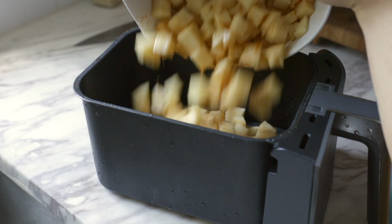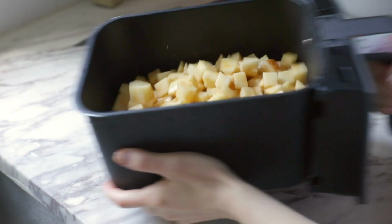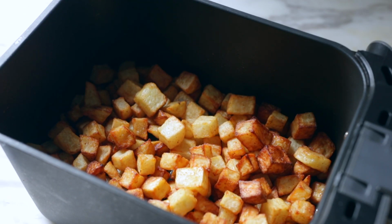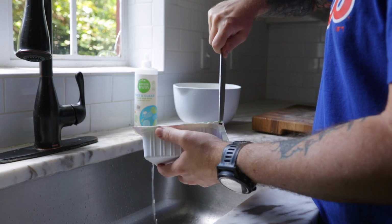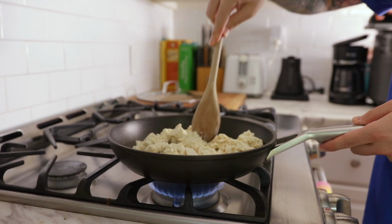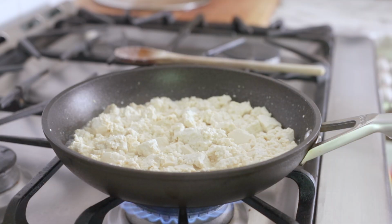The exact time is going to vary with the size of the potatoes, so I just give the basket a shake and check on them every 5 minutes or so. Usually I do like to boil my potatoes before crisping them up in the air fryer or the oven, but since I cut these so small for the tacos, it wasn't necessary this time.